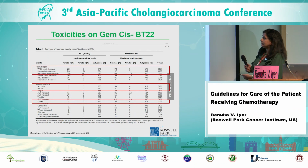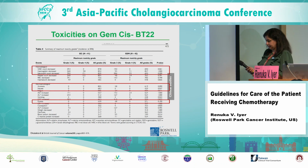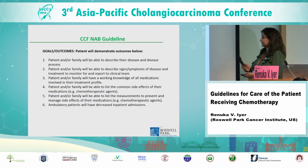And here they did not report cholangitis as a thing, but they wrote fever. If you look, all grades on GEM-CIS and all grades on GEM. So some of the fever could be the GEM fever, but some of it could be infection fever. So just so you know, what is the chance? What side effect am I really going to see?